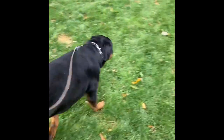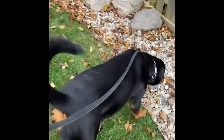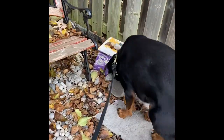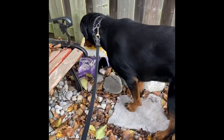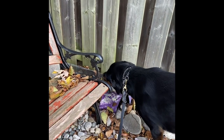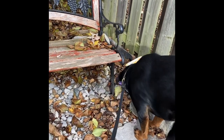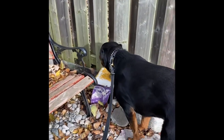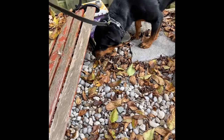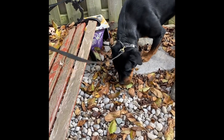Okay. Now, yep, use your nose. I don't know if I have to stay so close. Oh my gosh. Karma, good girl, yes. Okay, two for two. That didn't take much. Oh, that's a leaf. Yeah, sorry honey, that was just a leaf. Good job, yes.